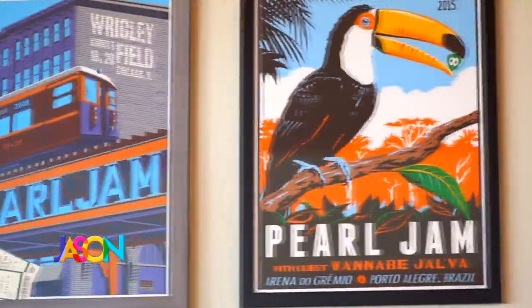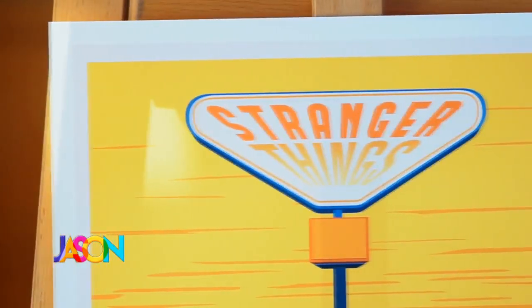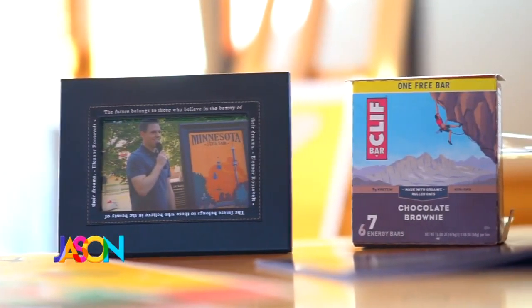A lot of what I do is vintage inspired, whether that be the old travel posters or the old advertising art. You know, I've had a lot of opportunities. I was able to do the Minnesota State Fair poster back in 2011. I've worked for companies like Cliff Bar. The coolest place I've seen my work is probably on the set of one of those comedies.